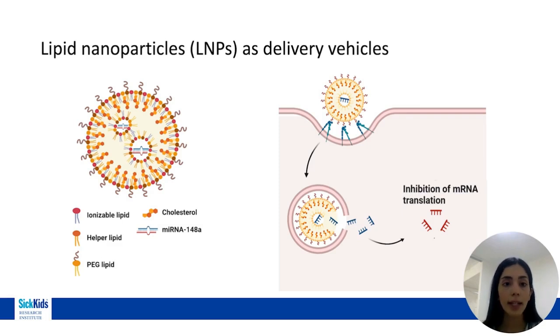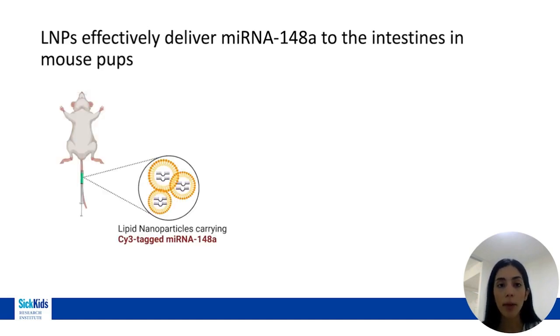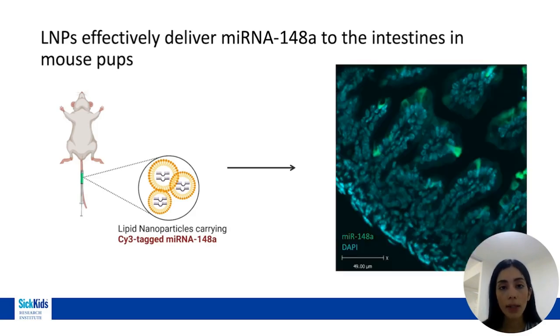To deliver these nucleic acids to the intestine, we employed a lipid nanoparticle, or LNP, delivery system. These LNPs encapsulate the nucleic acids and release them inside the cells in a pH-responsive manner. We first administered the LNPs in healthy pups through enema, and after a couple hours, miR-148A, which was fluorescently tagged, was present in the cytosol of the intestinal epithelial cells, indicated here by the green signal. This shows that the LNPs successfully delivered the nucleic acids to the intestinal epithelium in these neonatal mice.